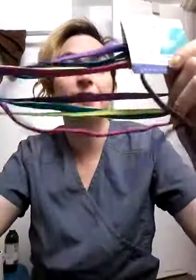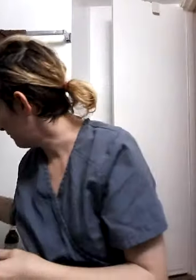Ocean Tides Gentle Hair Bands. There's six of them, which I forgot I had, but thank God I found them. So I have those. This is just a lid or something. I don't know if it's a lid too.